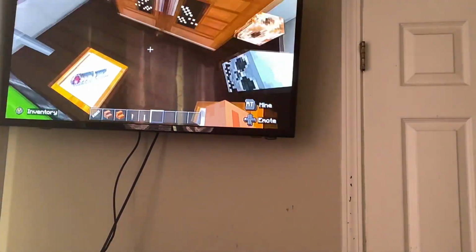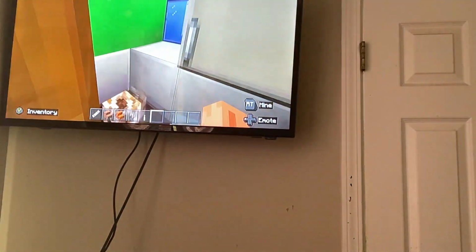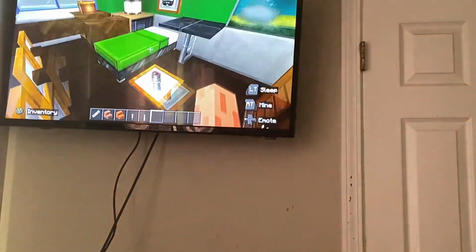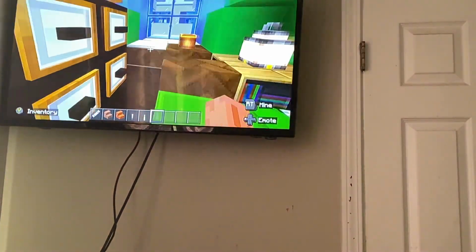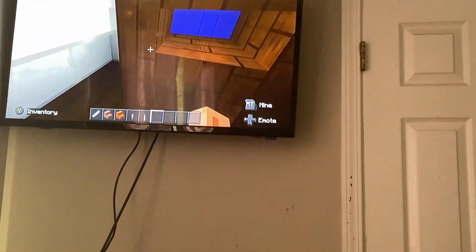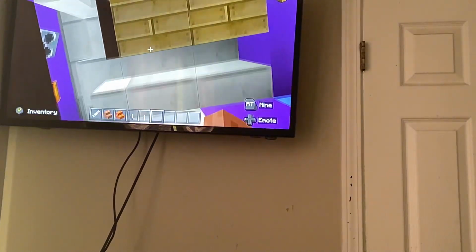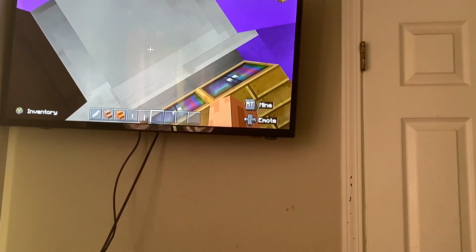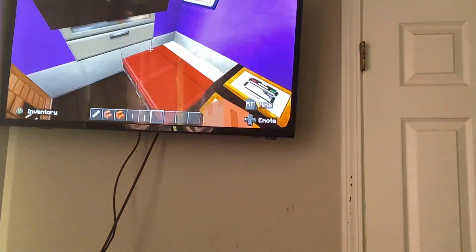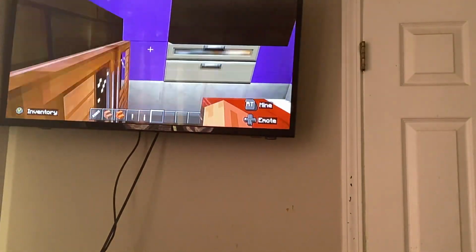And this is the table. And this is the closet. And this is the window. He has two windows now. But if you go over here, you'll have the master bedroom. This is the mom's room.